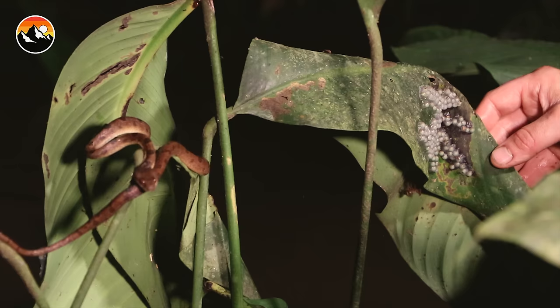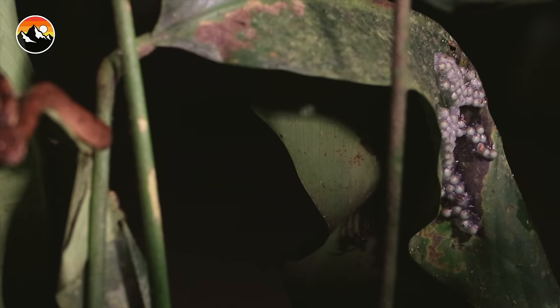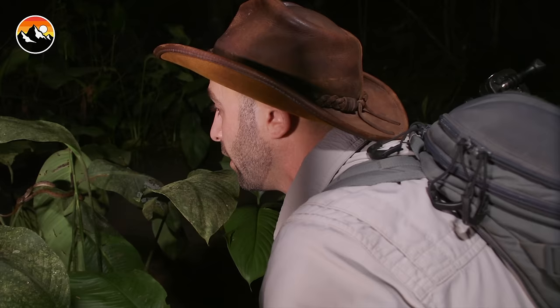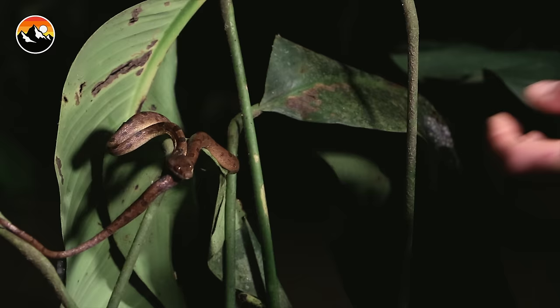Now, this is one of the dangers of being a frog and why these frogs come down in the masses to lay their eggs, because there's so many predators. These eggs aren't even gonna get the chance to develop into tadpoles and then drop down into the water. Kind of sad, but that's part of the cycle out here in the rainforest. All right, sorry, buddy. We're gonna disturb you during dinner.